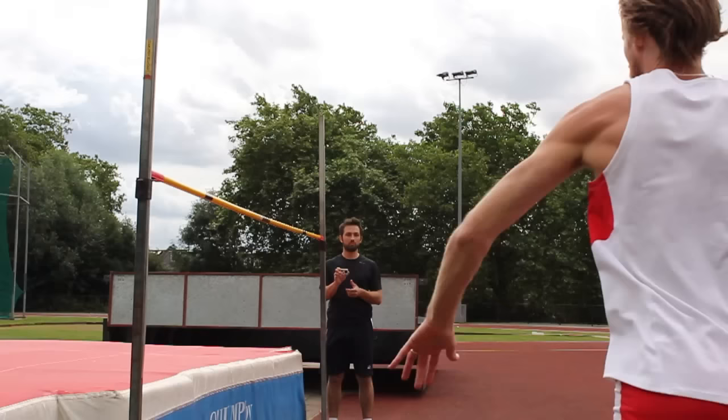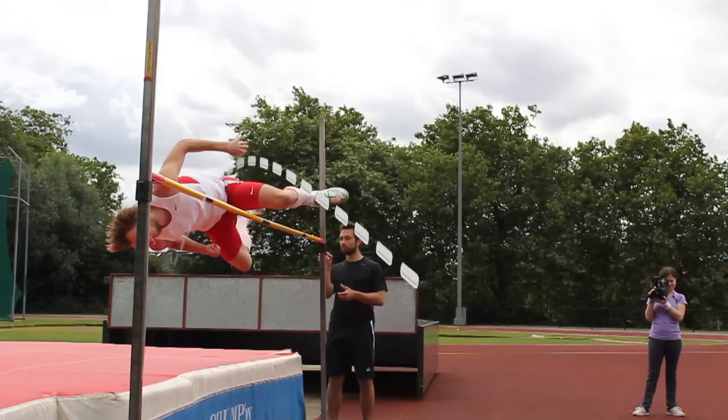Yeah, that would make sense, because with the straddle technique, when you go over, you've got half your body going over the bar all at once. Yeah. Whereas in the flop, my coach used to talk about it like a hose. So the water coming out of a hose. You only need to get each bit above the bar at the right time, as opposed to all of it at once.